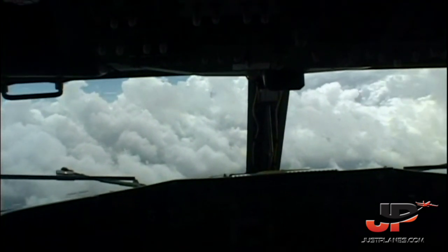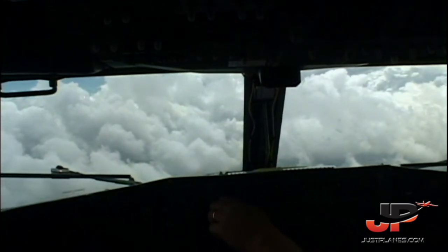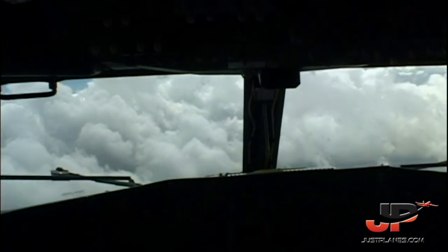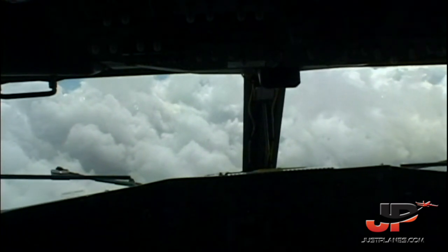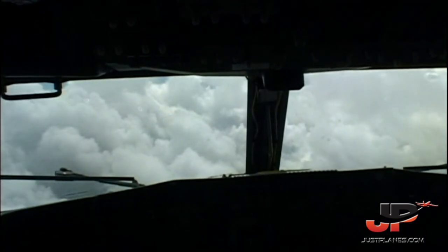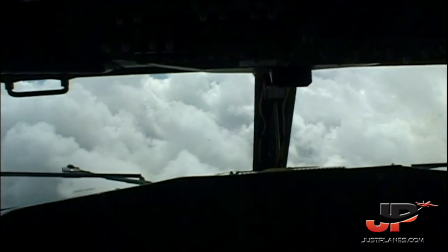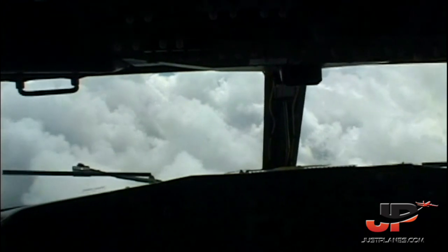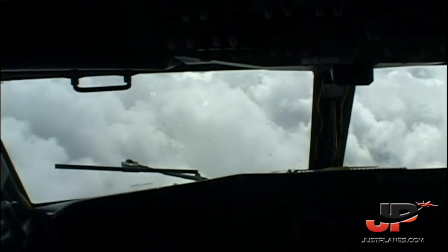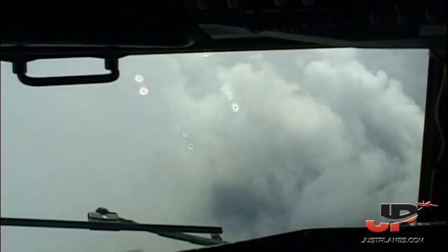The main descent to the south, and the wind 3,500 is 119. Set. Flap 1, green light. Okay. Cabin secure for landing. Thousand foot level off. Check it. Thousand foot level off. Check that. Speed 180, please. Speed 180 knots.